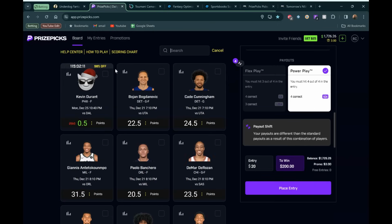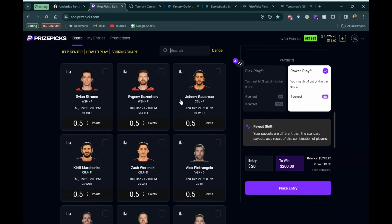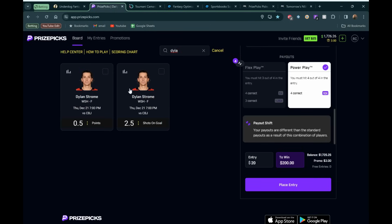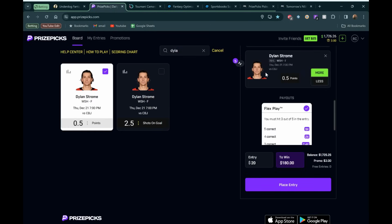I'm going to be going over to the NHL, so really attacking all different types of sports and not just sticking to that one NBA slip like we typically do. But again, have to branch out a little bit here. Let's go to Dylan Strome, go into his 0.5 points lines. Don't love to go to these, but this one's looking really good.